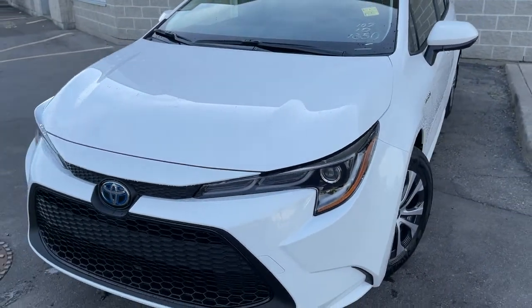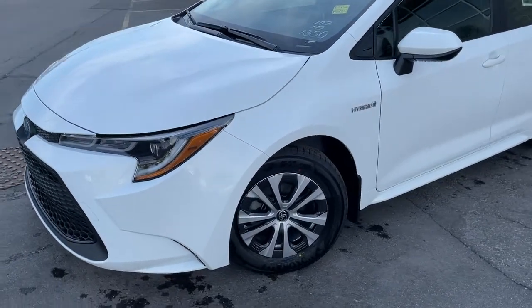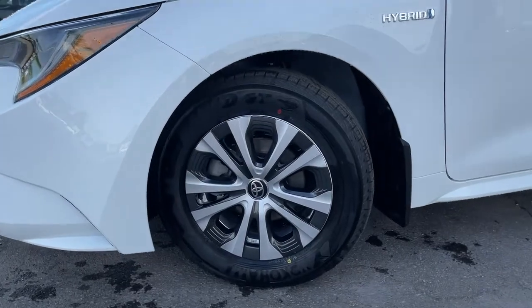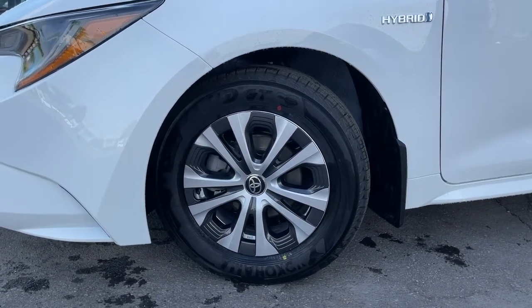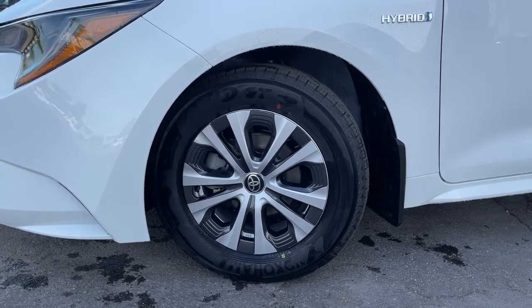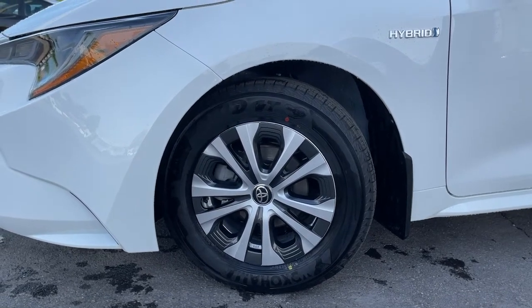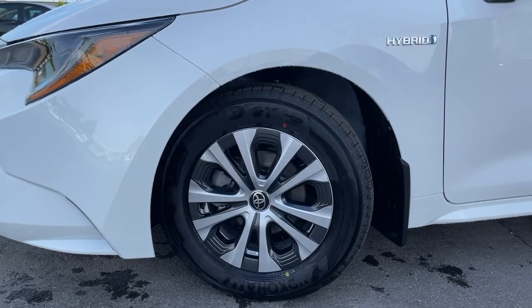Now, as I back up and move over to the side, you're going to see that you get hybrid specific wheels that actually come on this car. You're going to see that they're a little bit different than the other ones that you would get on our LEs and our SE models. This actually also helps to stand out and signify that this is a hybrid electric vehicle. You're going to see there's a nice mixture of a very dark charcoal gray with a nice chrome finish as well.